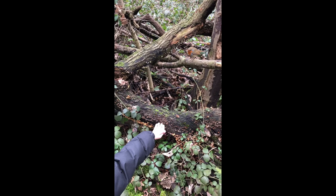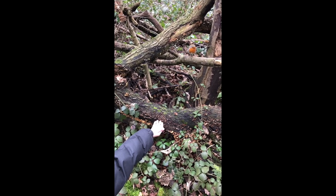We've had some really great videos coming in, so we're excited to show you. The first one we're going to is a video sent in by Noah, who's 6 years old, and this was taken in Colwick Woods over the weekend.